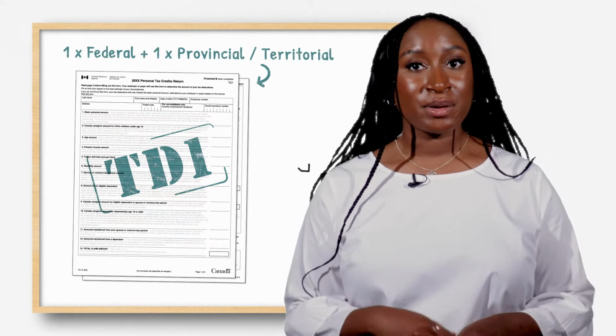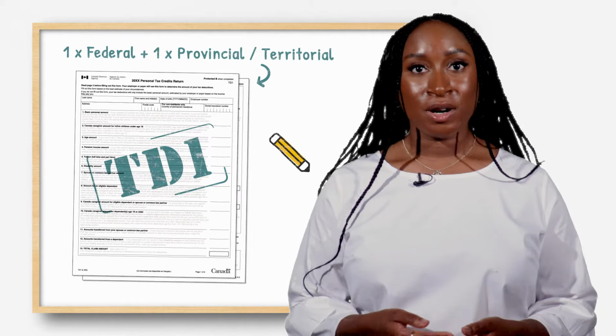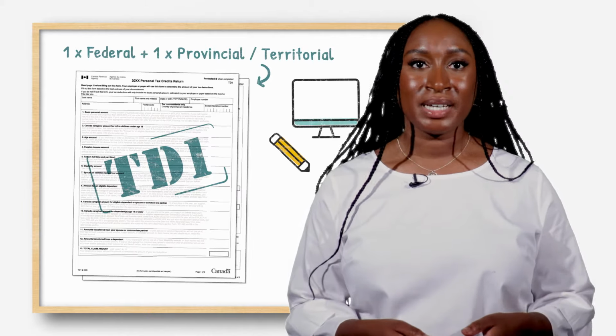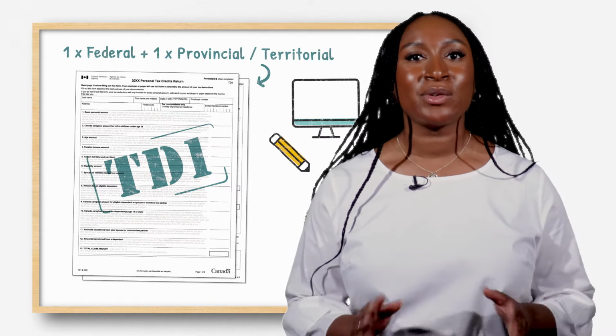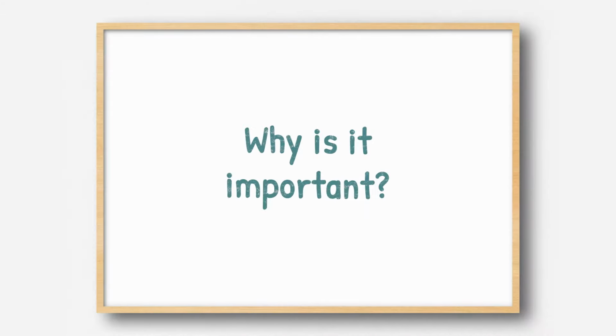Depending on your employer, you'll either get the TD1 form on paper or an electronic format to fill out. It's super important to fill out your TD1 form correctly. Don't worry, we'll help you through it. So why is it important?